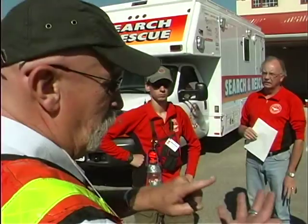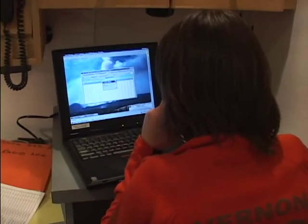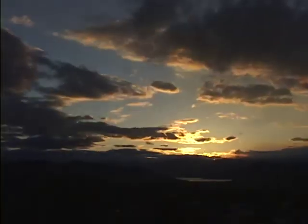When a search is initiated, all members involved report to the search headquarters. It is from here that the search is monitored and controlled for the duration of the task. These command posts are outfitted with all the necessary tools and supplies to keep the search going day and night until the task is completed.